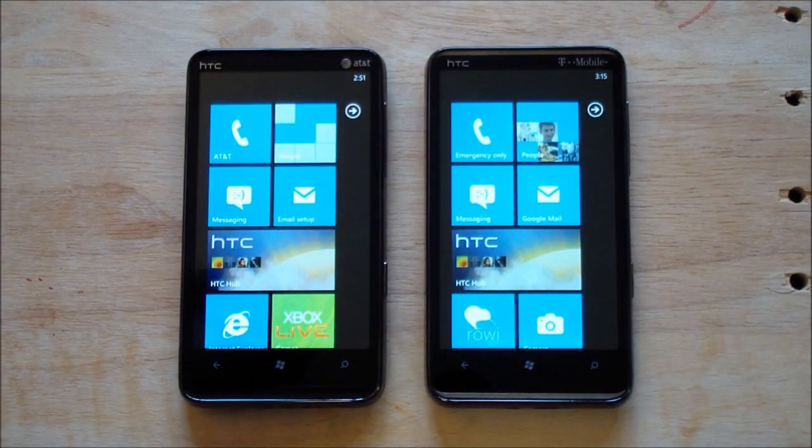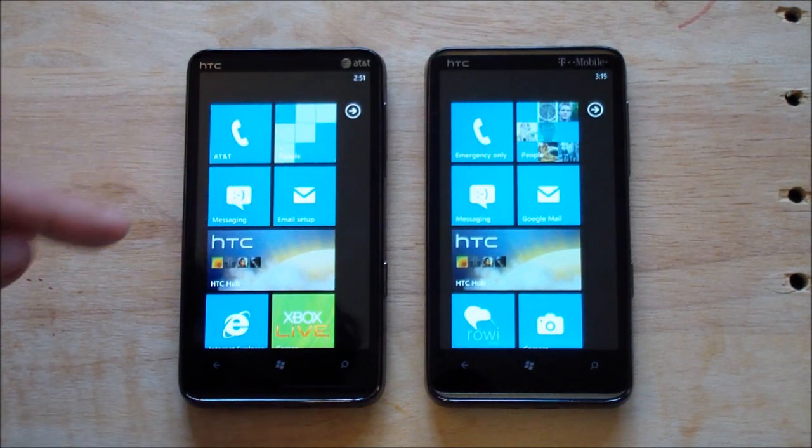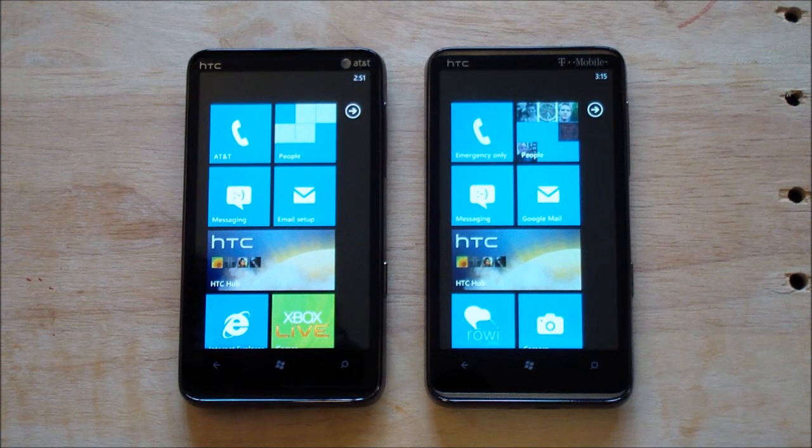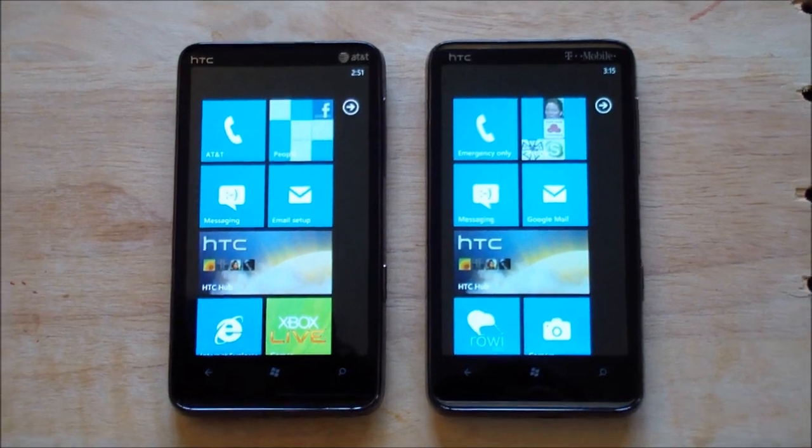The one difference that there is, and it'll probably be hard to tell in video, is this version, the Super LCD, does have a little bit better contrast to it. It's a little bit brighter, a little punchier. But really that's about it. The blue looks a little bit better. It's not as washed out. But we're talking very slight difference here.